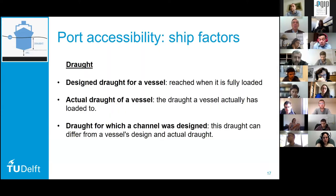Now I switch to ship factors. First, to introduce several important aspects of ship factors. I already mentioned draft, and there are different types of draft. I would like to highlight a few. First of all, there is the design draft for a vessel. This draft is typically spoken of when the ship is fully loaded.